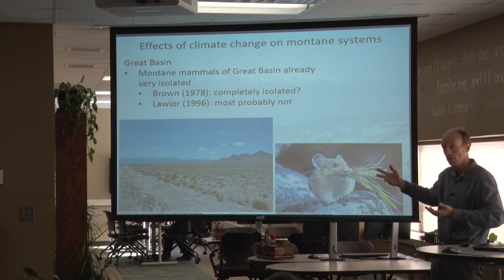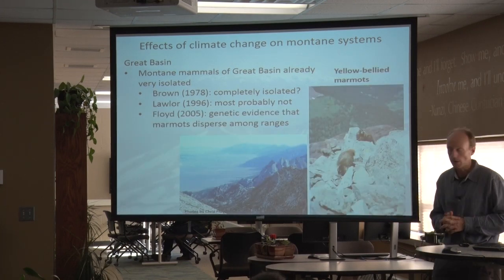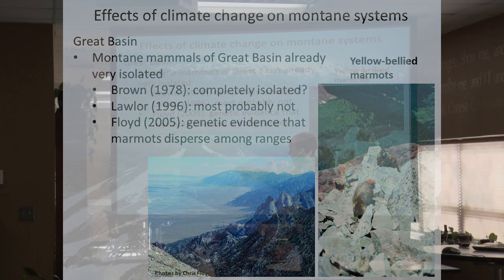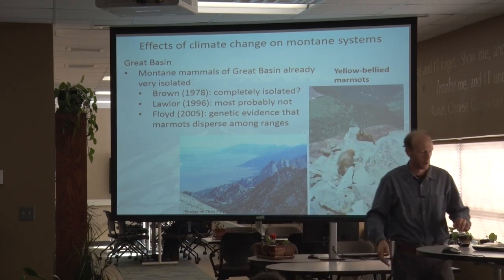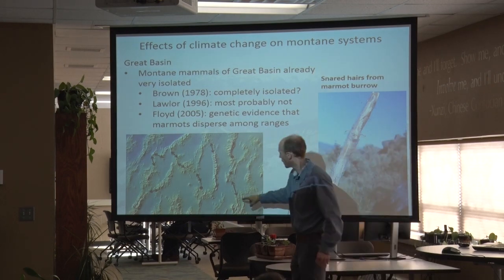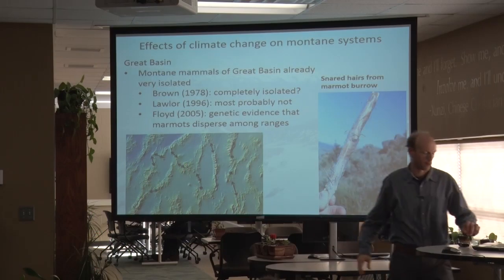Can the same thing happen in the Great Basin? It depends on how connected the populations are. My dissertation work with marmots, genetic evidence, suggested they actually do cross these desert valleys, or at least go around the edges here, and are connected. This was a genetic study, and really, I think what was going on is that over the years they do disperse, island hopping. Maybe they don't cross the valleys.